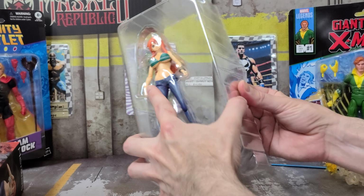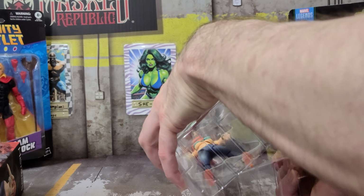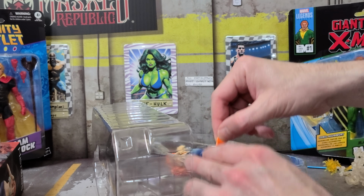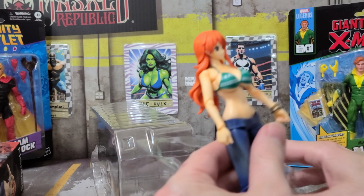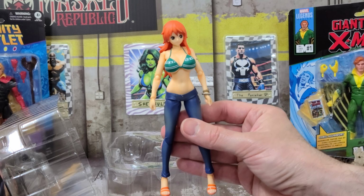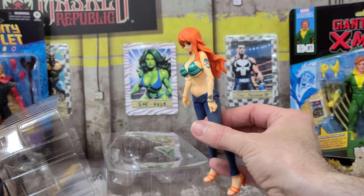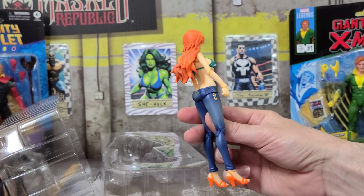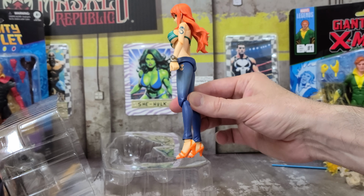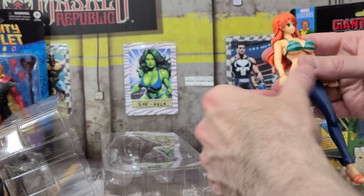Okay, so I did take off the plastic parts already. This figure did have some plastic in between the legs and the hips and the hair. That's just to prevent the paint from spreading. So let's try to get her better in focus. So you can see she's really tall and lanky. She does have heels, so that is one of the reasons why she stands so tall.